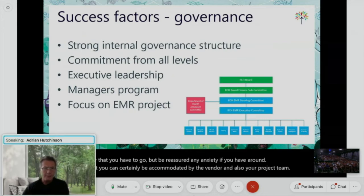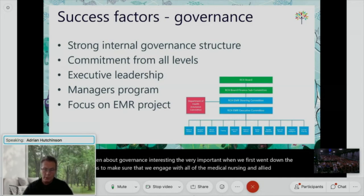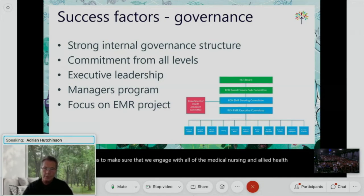We've spoken about governance. Very important when we first went down the EMR line was to make sure that we engaged with all of the medical, nursing and allied health and also non-clinical roles to ensure that they understood the implications of the electronic record, what it would bring to them, and also what they wanted it to bring to them so that we could build it in.